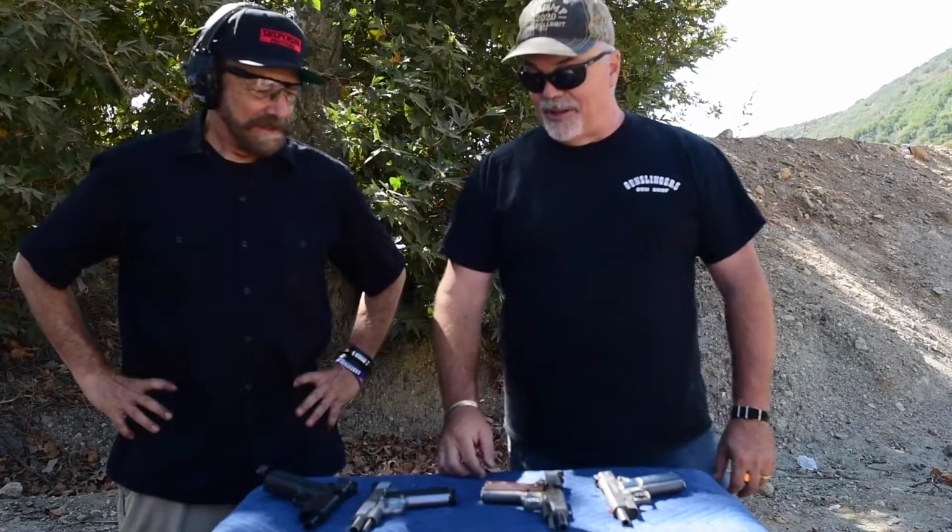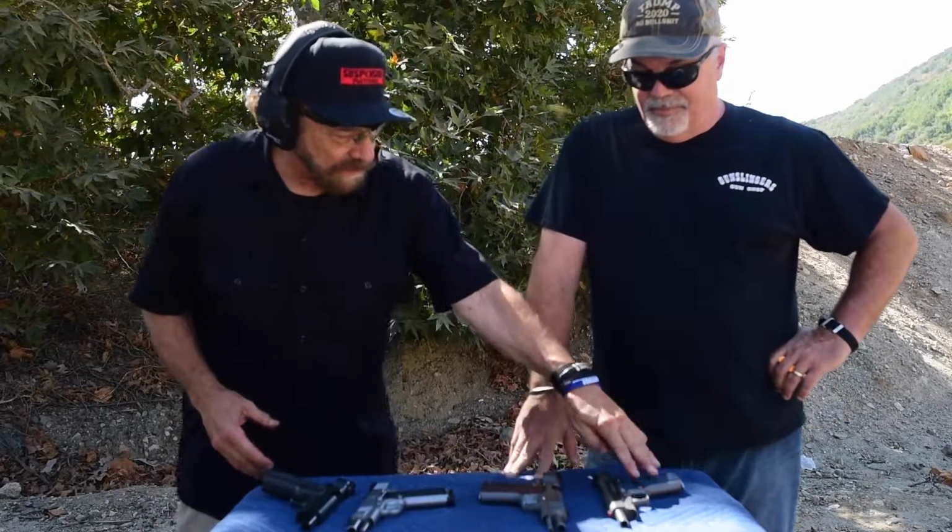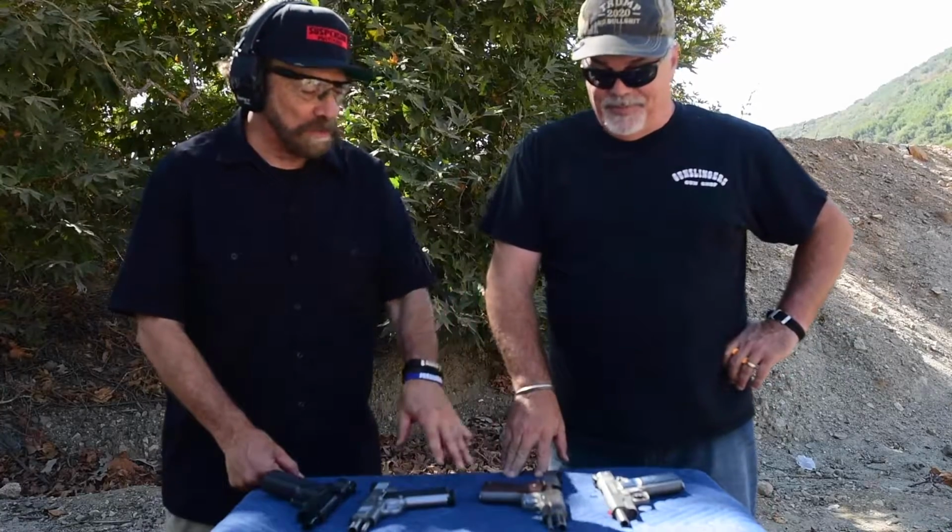Okay, a final synopsis of the 1911s in 9mm. Mark, what did you think? Let's give it a breakdown here. Well, let's go through them one at a time. Prettiest one, hands down, Colt. Absolutely. That's got showroom appeal for days.